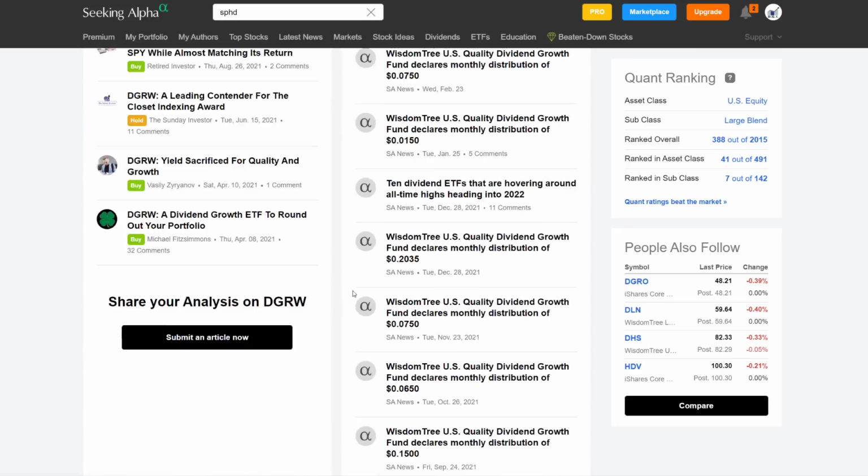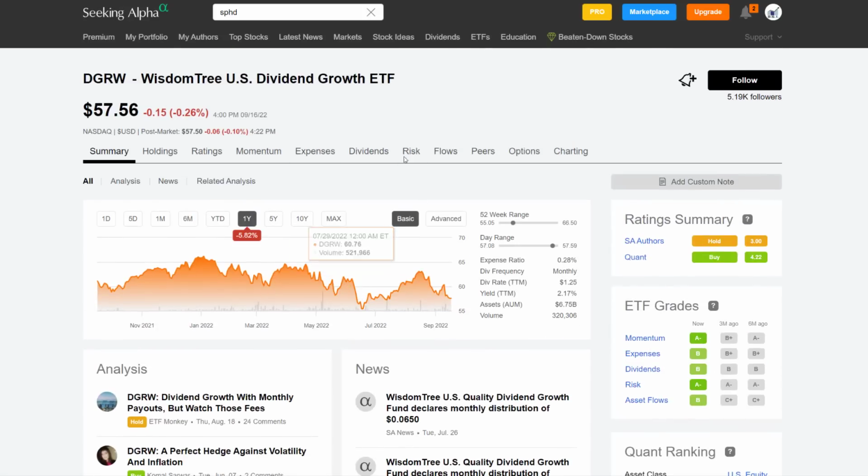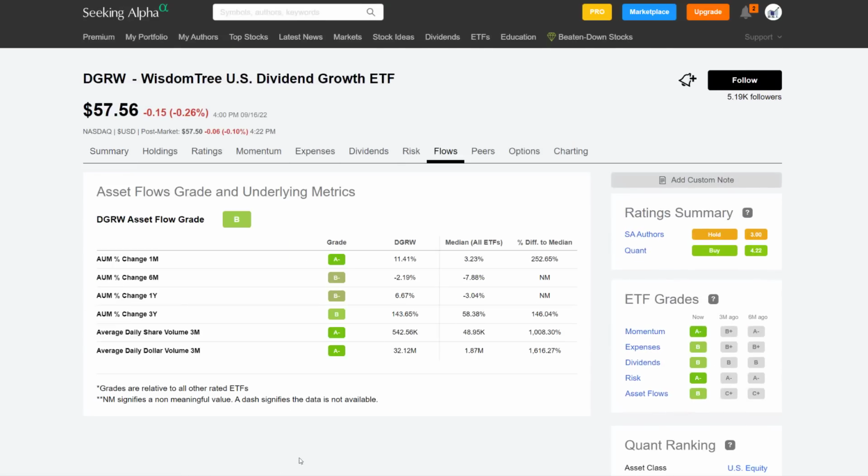Okay, next I want to scroll up here and look at the flows, the inflows. The flows show how popular this ETF is. Are institutions and individual retail investors purchasing? Are they buying this ETF? Or is this an ETF that has just fallen off a cliff and nobody's purchasing? This ETF has great inflows. When you look at it month over month, the last year, the last 3 years, this is a very popular ETF.